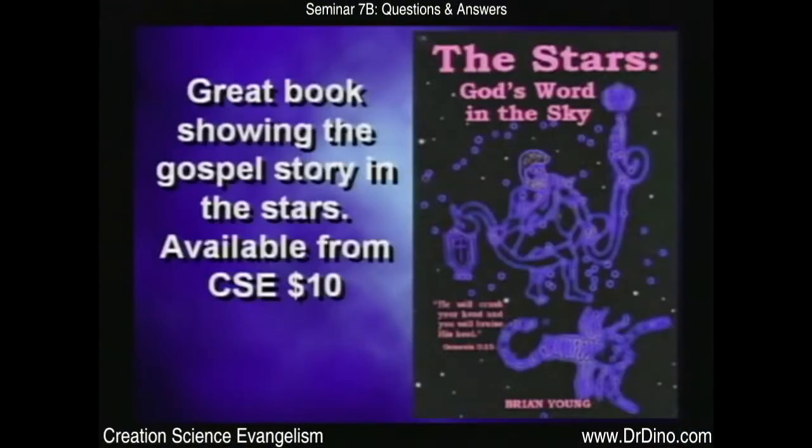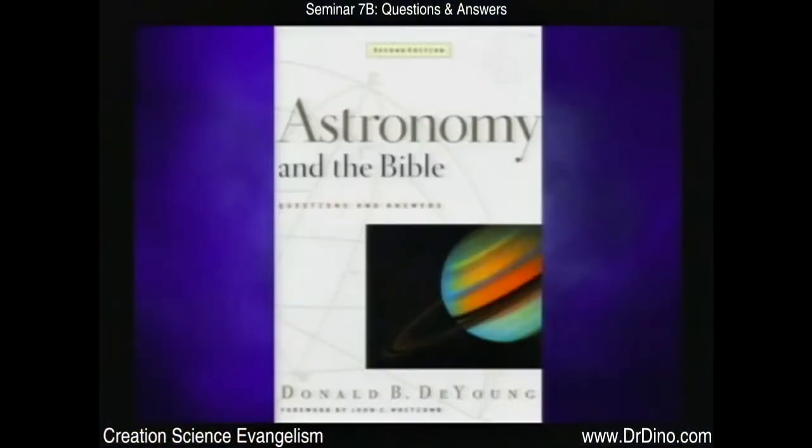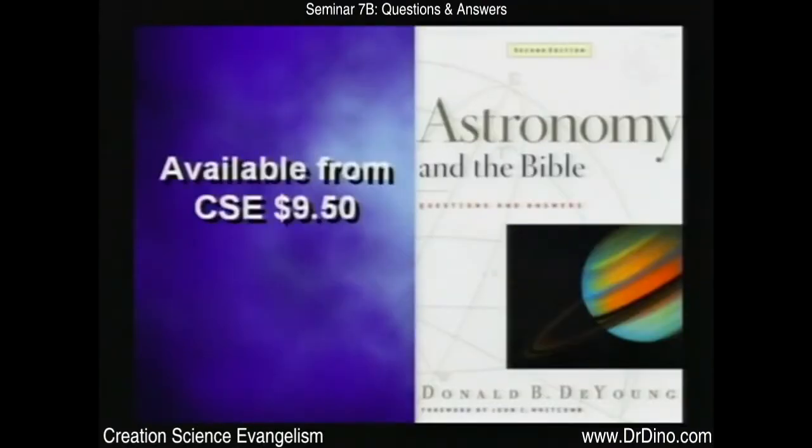But when you talk about the stars, there's a good book here by Brian Young called The Stars, God's Word in the Sky. You can get it from our ministry, 10 bucks. Great book on the stars. Christians shouldn't be afraid of astronomy. Now, astrology is different, but not astronomy. God created everything. Here's a book, Astronomy in the Bible. I don't know if this one's available from our website or not, but we can get it.